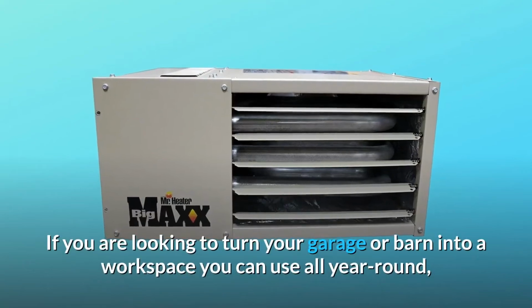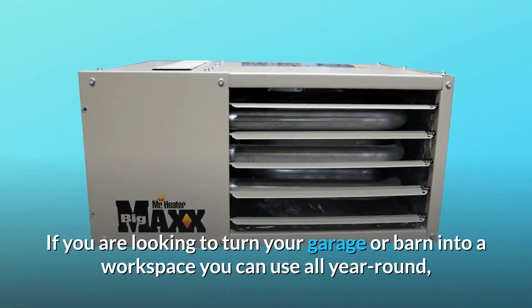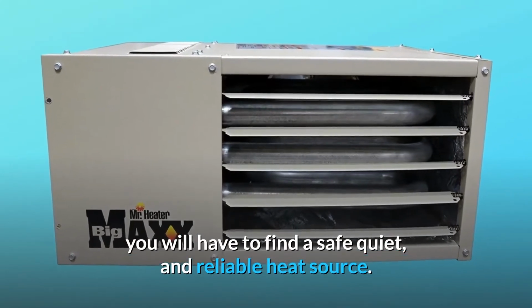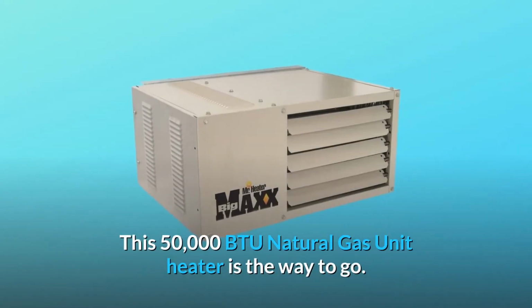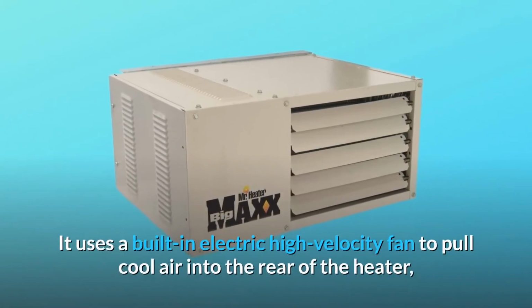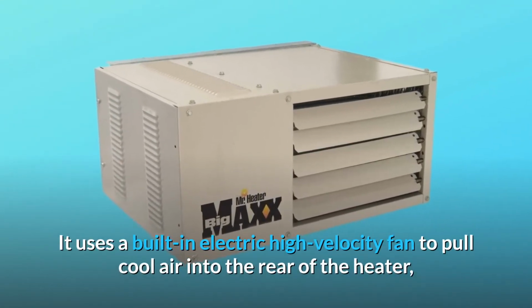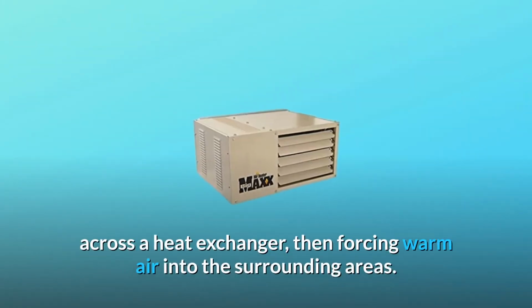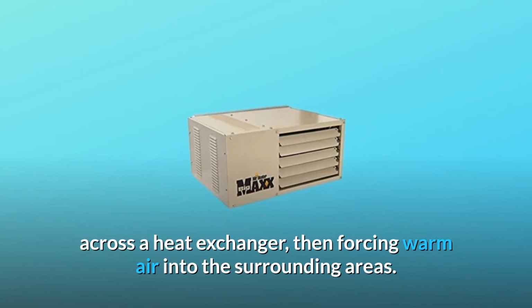If you are looking to turn your garage or barn into a workspace you can use all year round, you will have to find a safe, quiet, and reliable heat source. This 50,000 BTU Natural Gas Unit heater is the way to go. It uses a built-in electric high-velocity fan to pull cool air into the rear of the heater, across a heat exchanger, then forcing warm air into the surrounding areas.